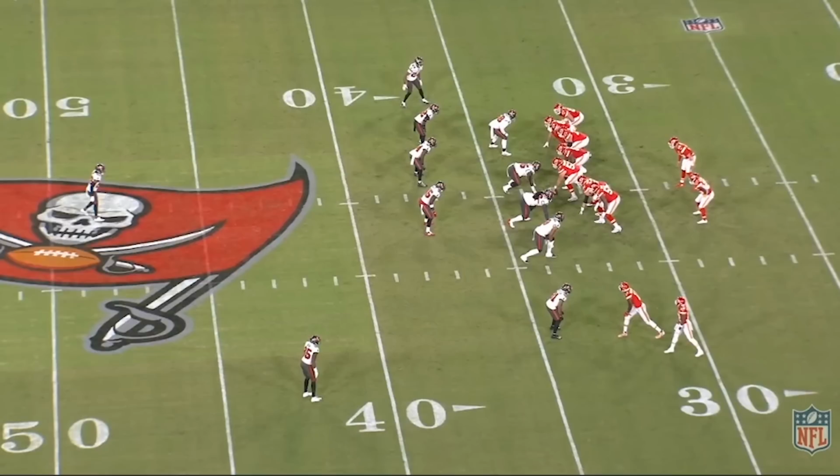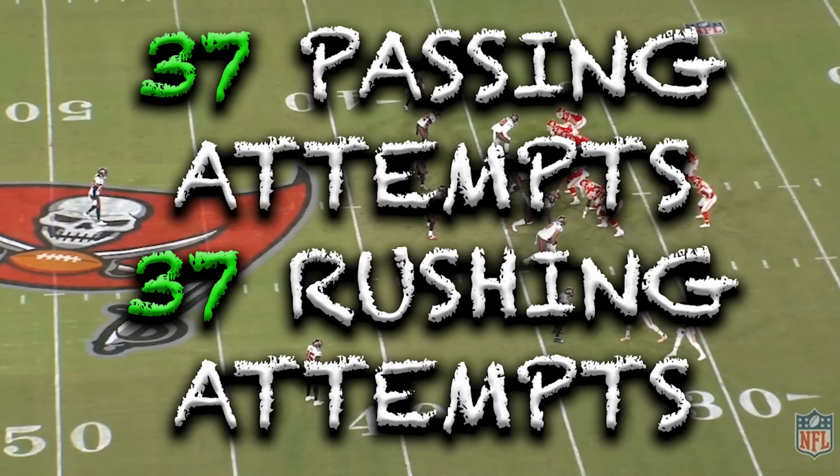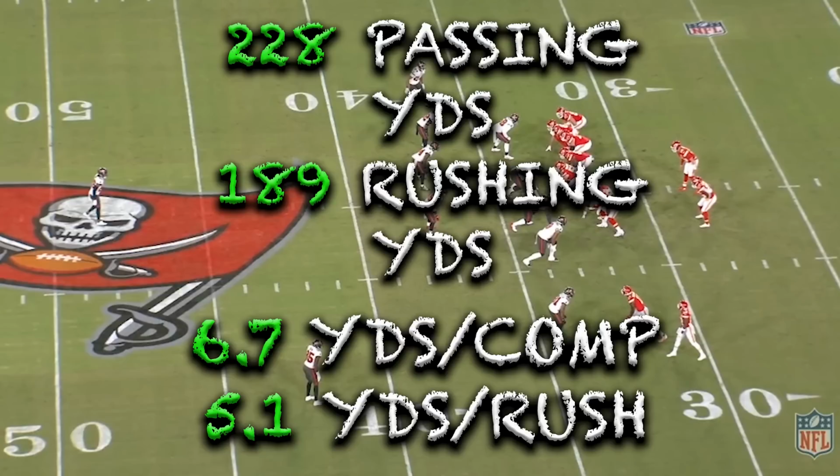But now we need to focus in on what the Chiefs do the other 95 yards on the field. Because Andy Reid called one of the most beautiful games I've seen in a long time. Not only was there a perfect balance of 37 passing attempts to 37 rushing attempts, 189 yards rushing on 5.1 yards a carry, and 228 yards passing on 6.7 yards per completion.